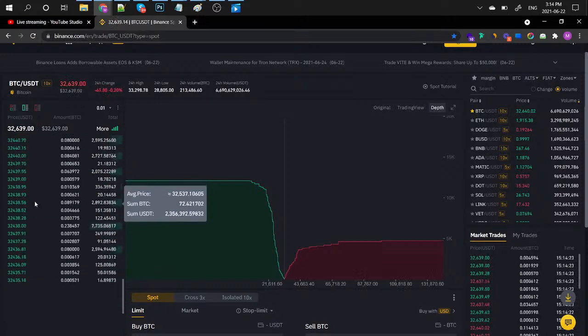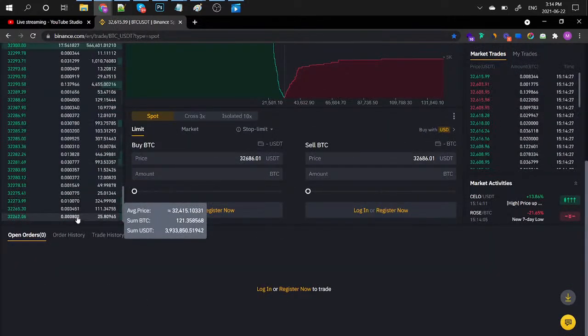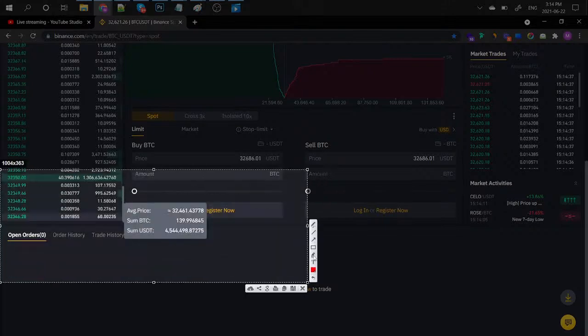Let's scroll down here. You see, there's way too many pricing bids because people are extremely bearish. Check this out. Currently $4.5 million. That's the sum. So $4.5 million on the table for it to be lower in price.